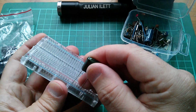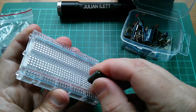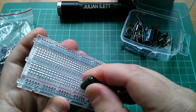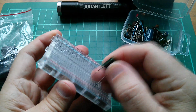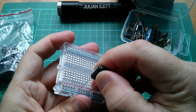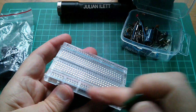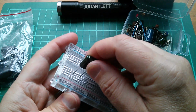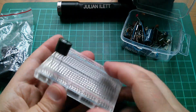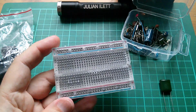Let's try the power rails. Put that one across the power rails. That's proving a bit more tricky. Yeah, that's not going in there at all well. Let's try another one. Yeah, it's going in there. Having a bit more difficulty with these power ones, but not having any trouble with the sort of chip connection ones. I kind of give that, I don't know, 6 out of 10.